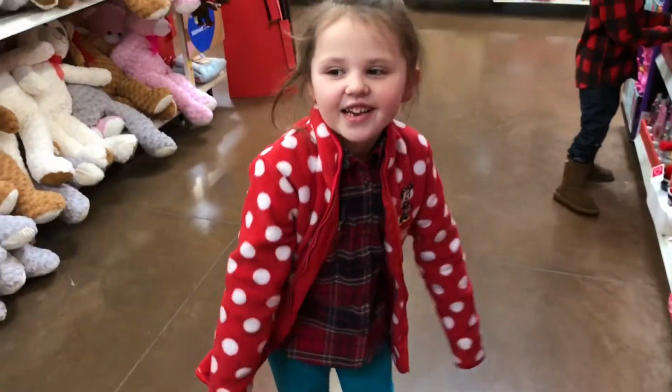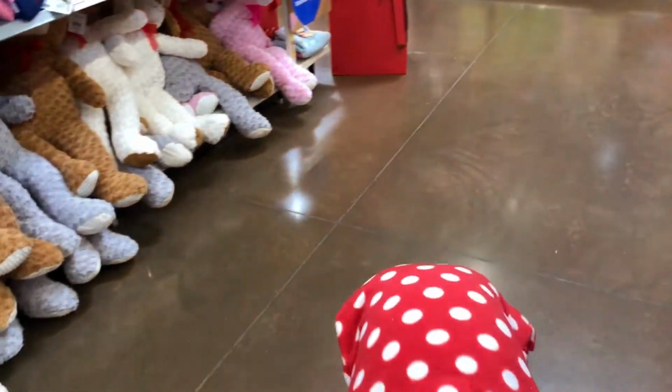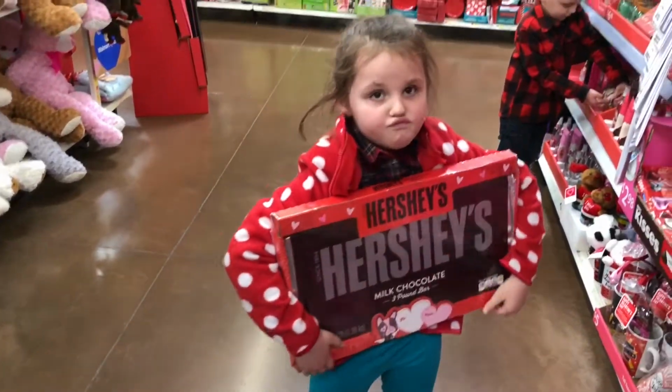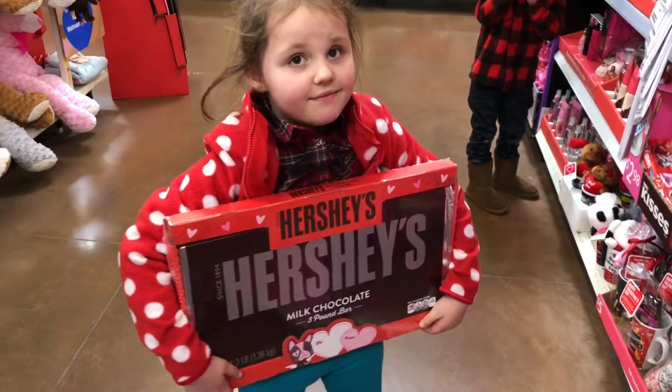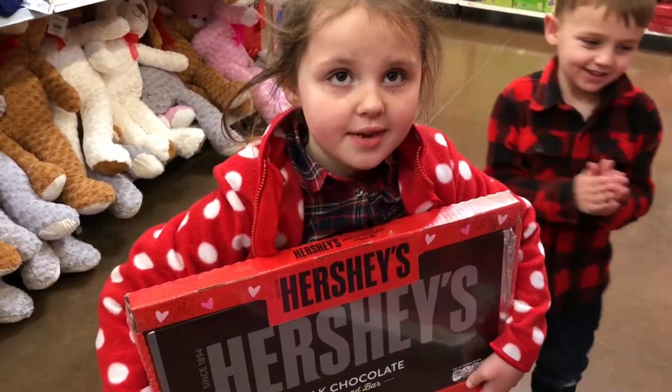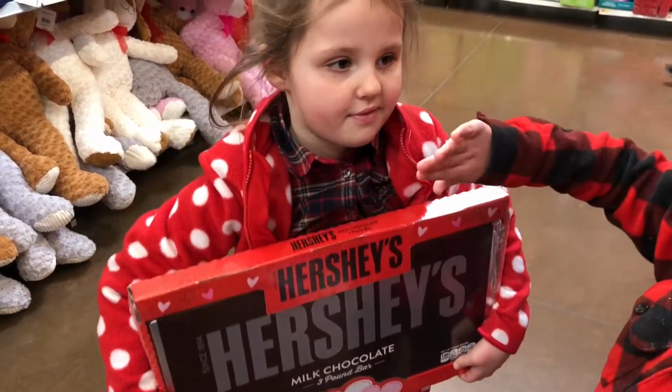So heavy, it's really heavy. Yeah. Wow, that is so much. It'd be good for a party, but definitely not for one person to eat, huh? It would be good for maybe 10 people to eat.